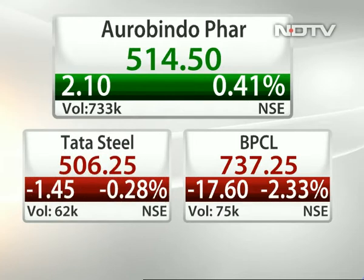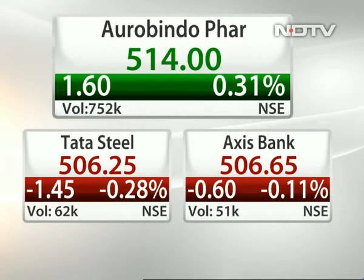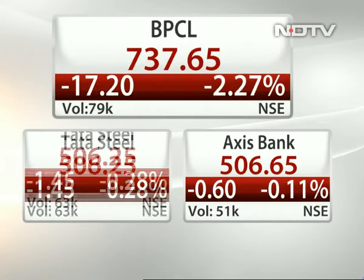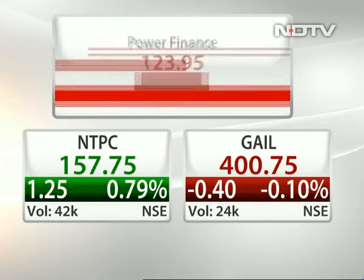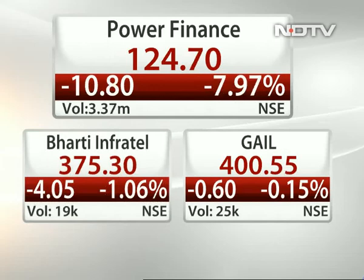Let's look at Aurobindo Pharma. No change, 2 rupees here and there. Numbers were a slight bit of miss, but I think looking at some of the other companies, the street had already expected those numbers. Let's look at BPCL as well, down about 2%, 737. That's reacting to numbers. Samit, Jubilant FoodWorks is down close to 11%. What will be the next level to watch out for?